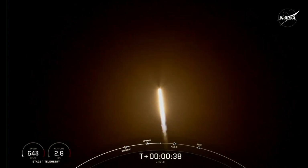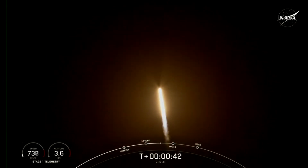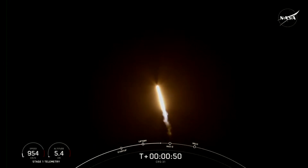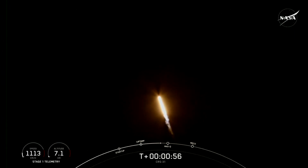Now, during ascent, we will tilt or gimbal the engines, guiding the rocket into what we call a gravity turn. During this turn, the vehicle is flying both up and horizontally away from the launch pad. The rocket typically needs to go 17,500 miles per hour horizontally in order to avoid getting pulled back down to Earth.